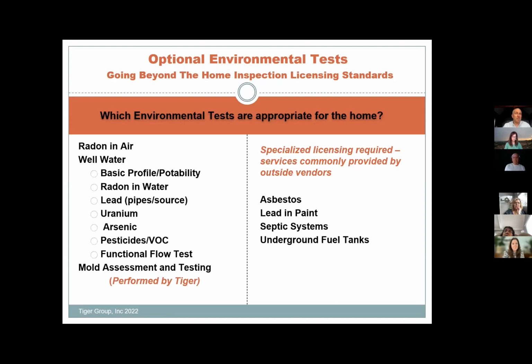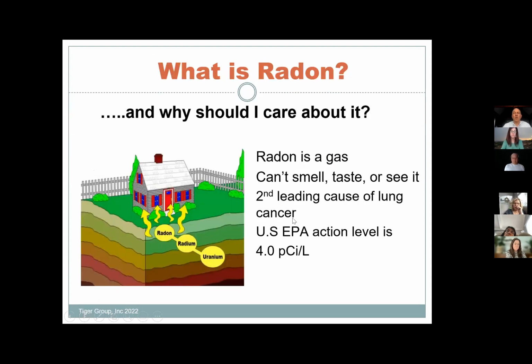So optional environmental tests, most of our clients, I think we're up around 75% or so, do conduct a radon air test for a buyer's inspection. Those that have a well will do well water testing as well. And mold assessments are becoming more and more of a concern for people with respiratory issues, allergens, and things like that. The right column are things that are beyond the scope of a home inspection. In other words, they are not done by us. They require separate licenses, and I will touch more on those today than on the radon and water. Quickly, what is radon? Well, the reason we test for it is it's a naturally occurring gas.